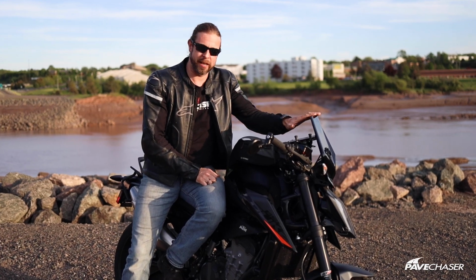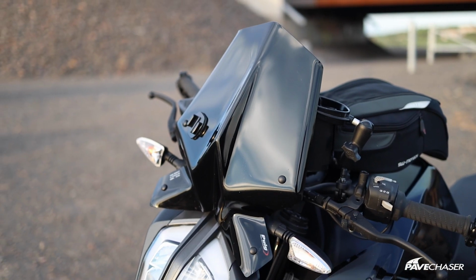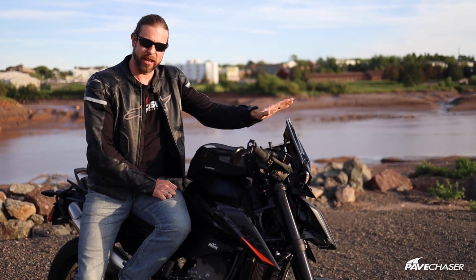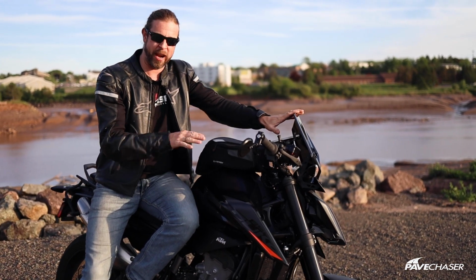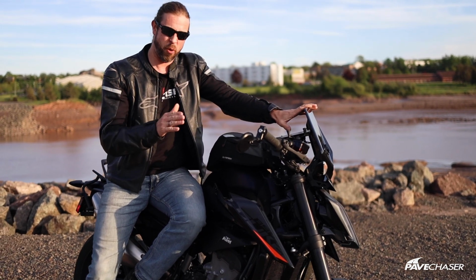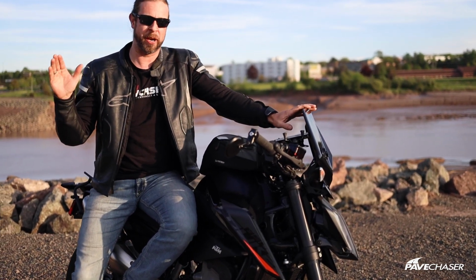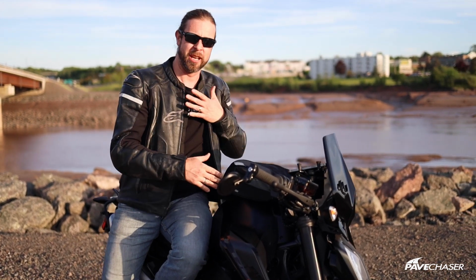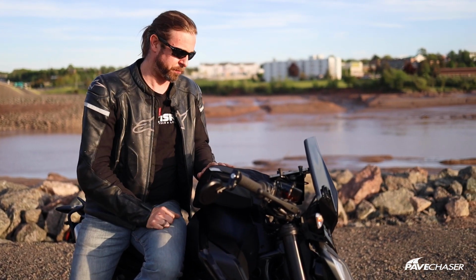I have added the windscreen in here. This is the Puig windscreen. I did a video installation on that, so you can check that out. This is going to be integral if you're going to want to use this Duke for any long haul touring. I'm not talking about an hour or two per day. I'm talking 5, 6, 8, 10 hours a day. You're going to want to have some wind protection to stop that wind from hitting your chest.